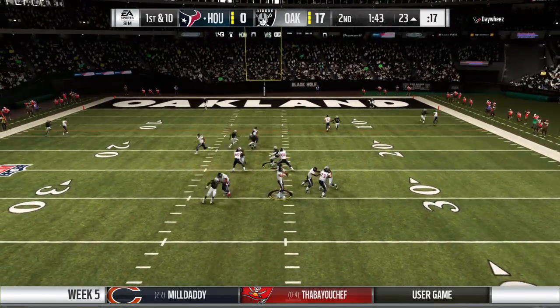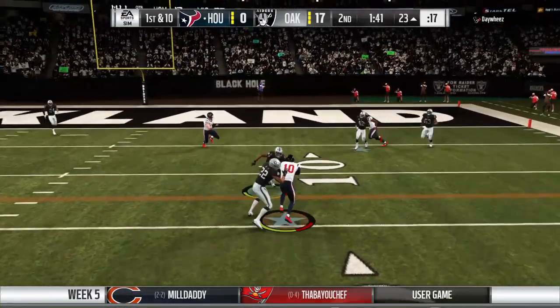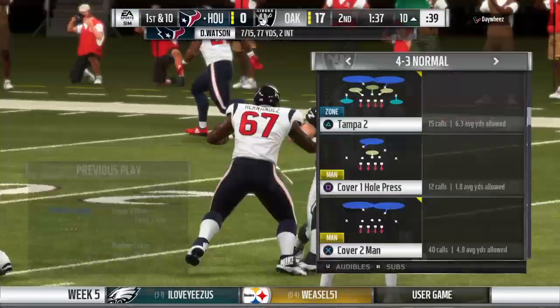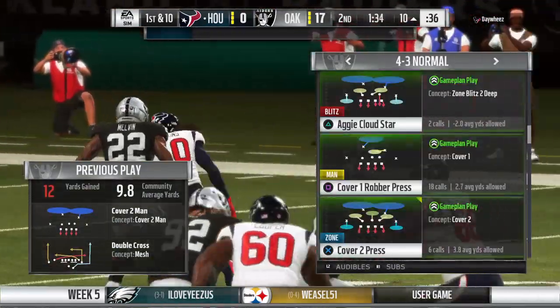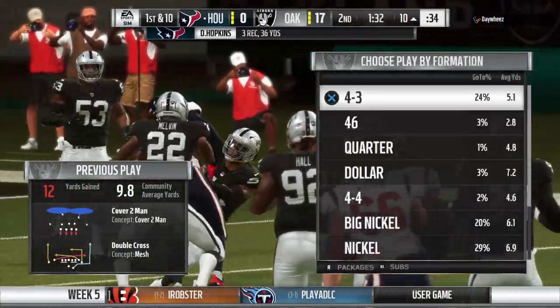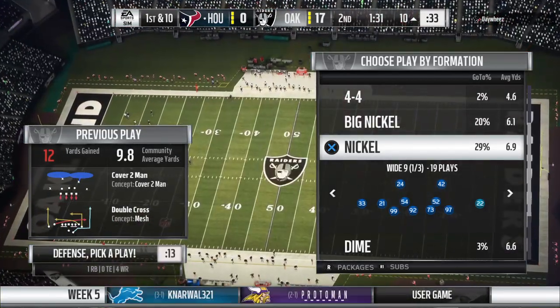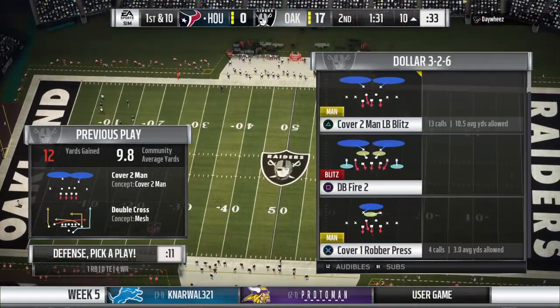Trying to shake off the interception, he'll look to throw. And the catch made by Hopkins. And he takes it down to the 10-yard line. It's a nice pickup of 12 yards, and it gives him a 1st and goal. Doesn't matter whether it's a zone coverage or a man coverage, the drag route can be effective when it's run well.